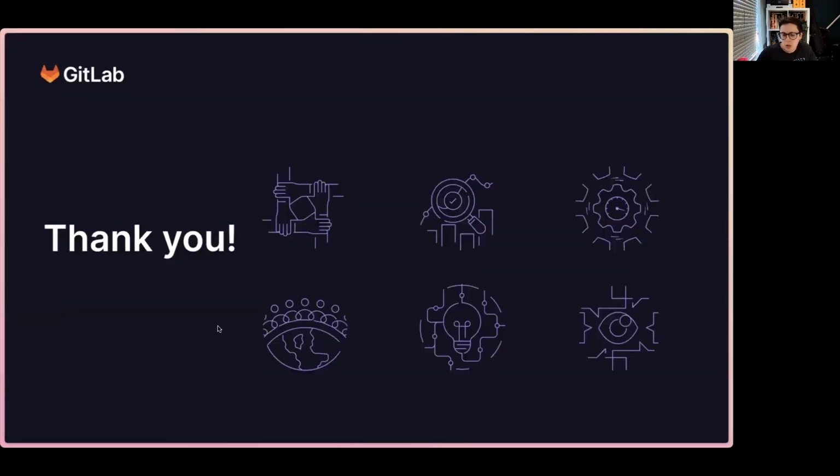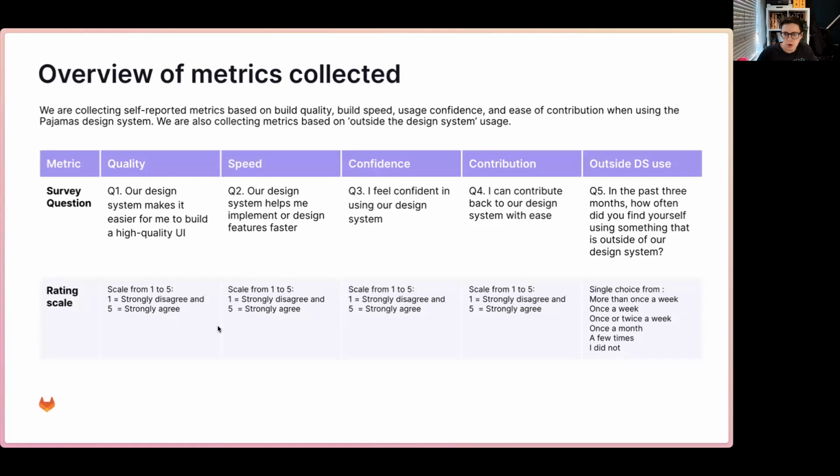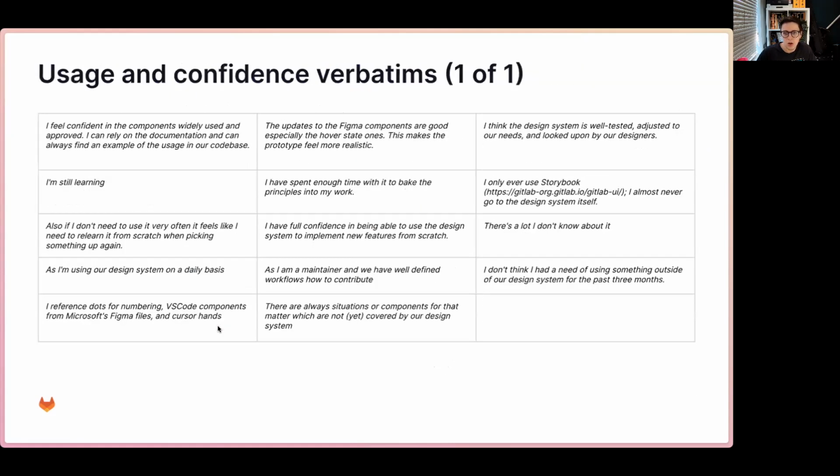So thanks for checking out this overview. Do dig into the presentation. There's a bunch of stuff in the appendix, some overview of the metrics, breakdown of the responses by role, and also all of the verbatims.